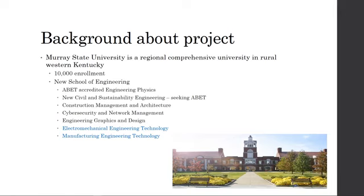So basically, whenever school is in session, we almost, not quite, double the population of Murray, but it's close to it. I think Murray has about 17 or 18,000 residents, and so whenever school's in session, there's a big difference than when it's not. We have about 10,000 enrollment at the university. We just created a new School of Engineering at the university, and this is exciting for us because we're actually expanding some of our engineering opportunities at the university.